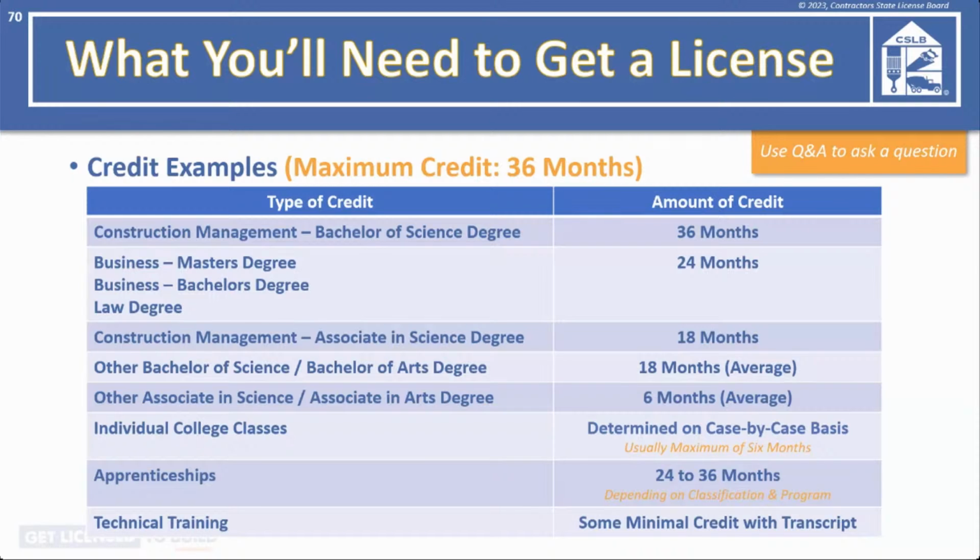Ahmed is the same thing. I have a civil engineering degree. Does that qualify me for the education requirement? If you look at the slide that's showing right now, the possibilities are there. However, again, we would have to see the classification that you're applying for because the degree has to go hand in hand and be associated to the class. So I cannot give you a clear-cut answer on that.